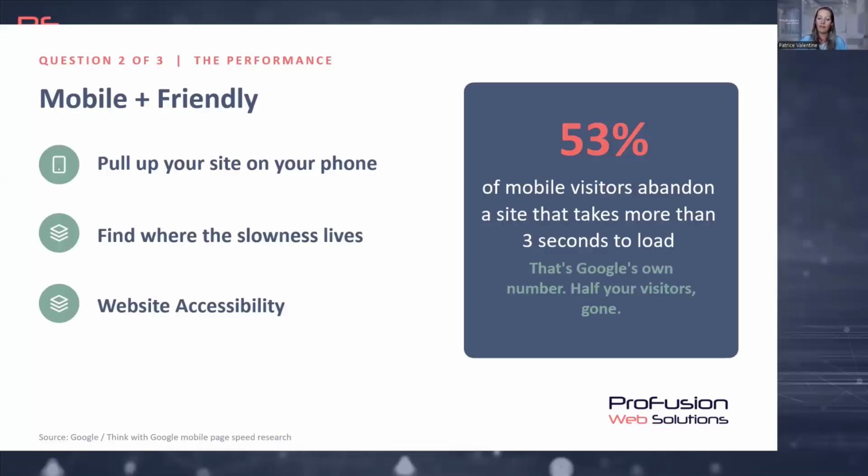So if you paid for them to get there and then your site takes a long time to load, you're sending them away basically before they even have a chance to learn more about who you are, what you do. You might be the best fit for them, but they're not going to stick around. 53% of them are abandoning if your website takes more than 3 seconds to load.